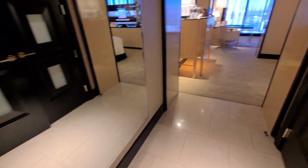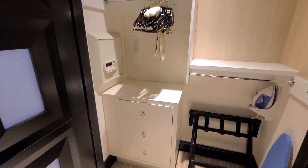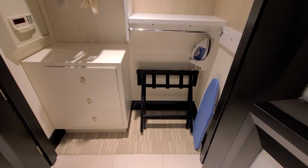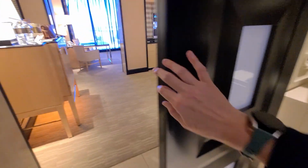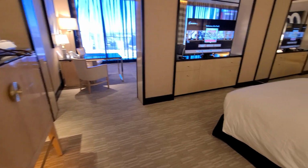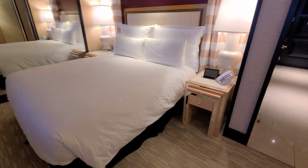We haven't unpacked yet, we just got here. Here is the closet. We have plenty of hangers. There's a safe, 3 drawers, a clothing luggage stand, iron and ironing board, and there's a TV, which when you come in the room it already knows who you are and it says welcome. It's really user friendly.